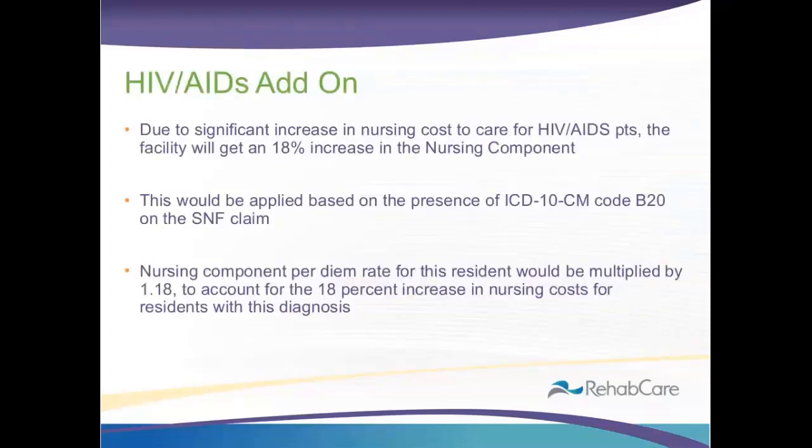One of the things that the proposed rule also talks about is that there is an HIV/AIDS add-on, and they recognize that there is an increase in cost due to HIV/AIDS patients, so the facility will get an 18% increase in the nursing component. This is based on ICD-10 code B20, which has to be present on the SNF claim. And what they say is that this specific nursing component would be multiplied by 1.18 to account for that 18% increase.